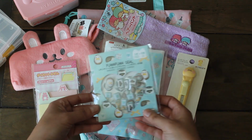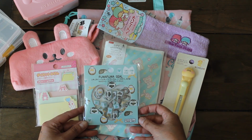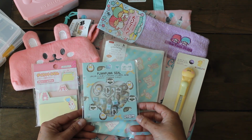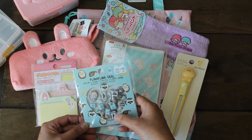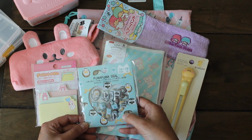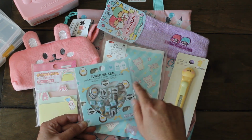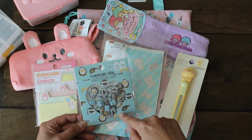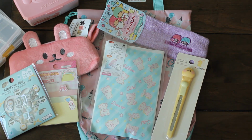Also got these adorable, it says Fua seals of these hedgehogs. And there are 5 designs and 8 pieces for each design. So they're puffy stickers with hearts. And then you have these images that are in here. So these are perfect to share for snail mail.